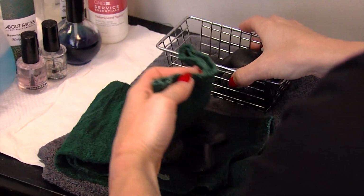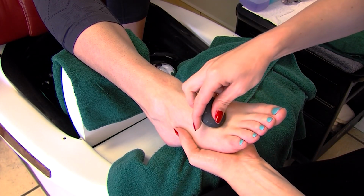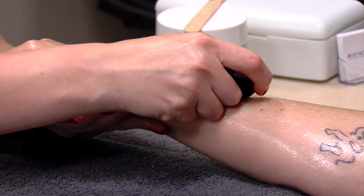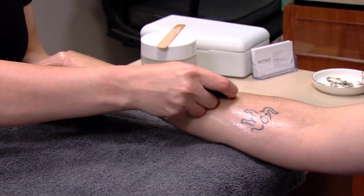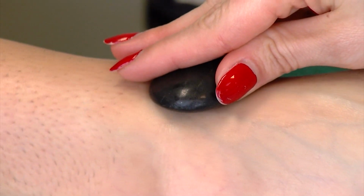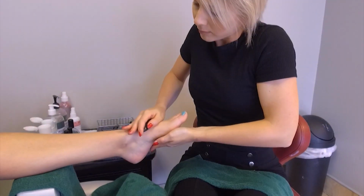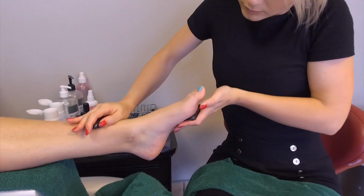The stones are heated and sanitized, then used to massage the feet and legs during a pedicure and hands and arms during a manicure. There's several different things that the stones do. The first thing is that they're warm, they're hot. So they promote comfort, that feeling of warmth, which is just wonderful. About Face's uses black volcanic stones that retain that heat, which relaxes the muscles and increases blood flow.